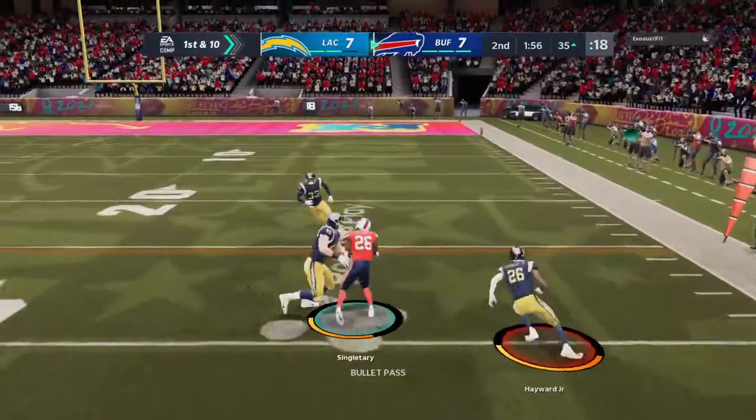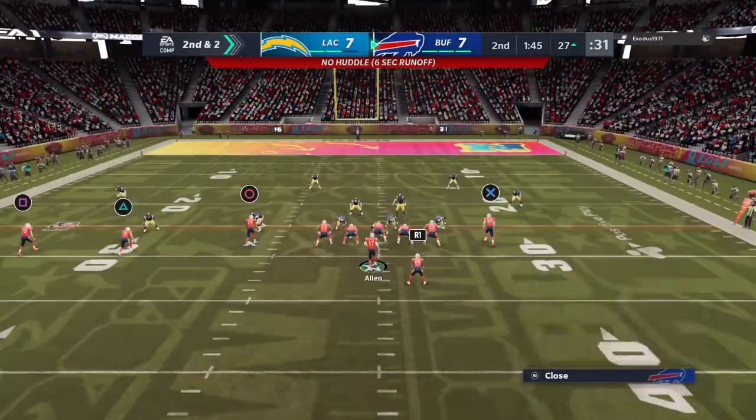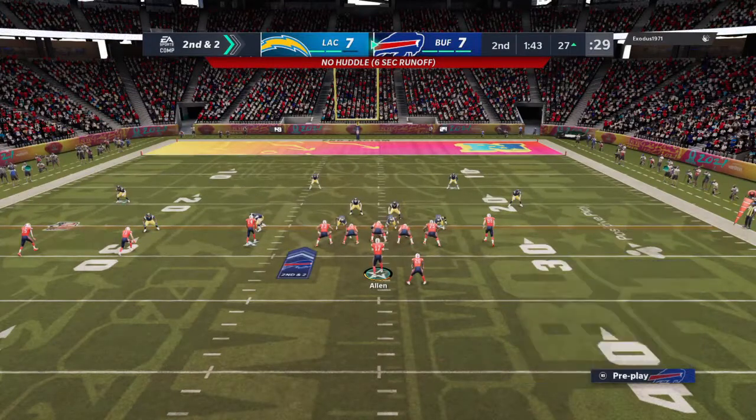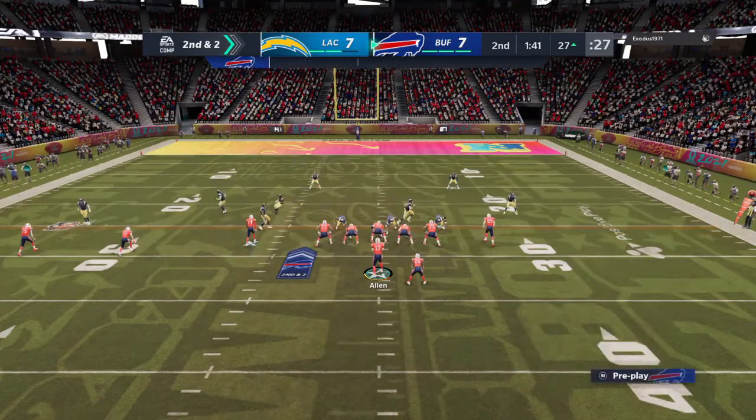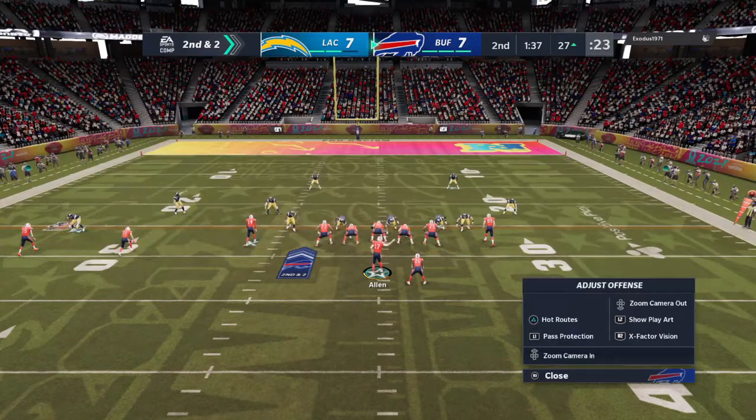Now he's going to swing this one out to his running back. This will be stopped about 2 yards shy of the marker. 8-yard gain, 2nd and 2. It's a gain of 8. Brings up 2nd and 2 at the 27-yard line.